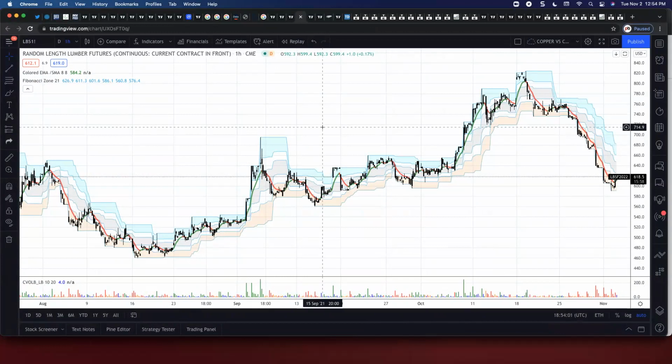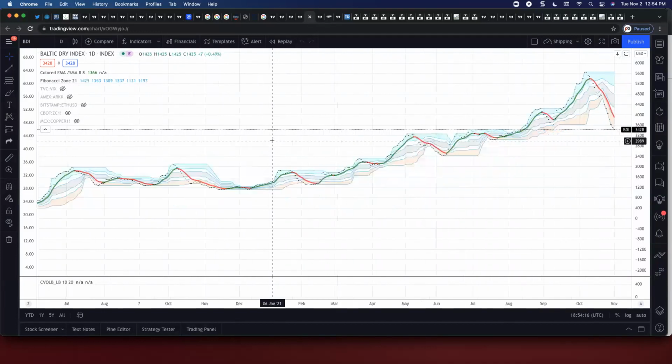We're not seeing it in the price of oil. But some of these weaker, more volatile and less liquid markets are certainly losing the bid. And so without the stimulus, I do think you will see oil fall. So that means NRGU could be in trouble. Here's that Baltic Dry Index falling.